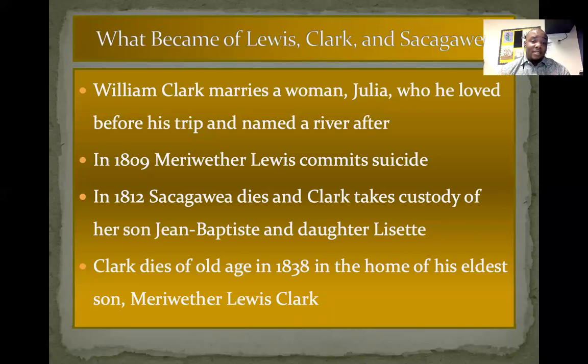I'm assuming, and this is just an assumption, educated guess, probably had something to do with him going on that trip, I would imagine, but I couldn't find why he committed suicide. In 1812, so 6 years after the trip, Sacagawea dies, and William Clark takes custody of her son Jean Baptiste and daughter Lisette. So Sacagawea, she was only, let me see, 1803, 1804. She was around 16. She was only 24 years old when she died, and Clark took custody of her kids and raised them.